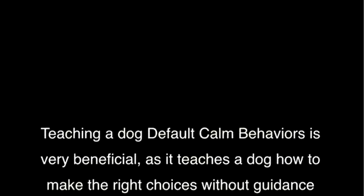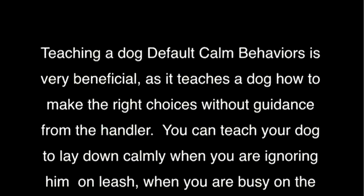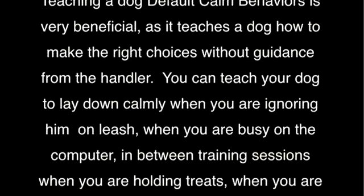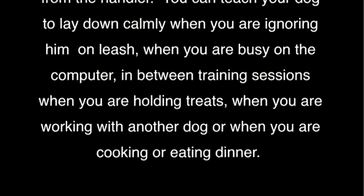Teaching default calm behaviors. Teaching a dog default calm behaviors is very beneficial as it teaches a dog how to make the right choices without guidance from the handler. You can teach your dog to lay down calmly when you are ignoring him on leash, when you are busy on the computer, in between training sessions when you're holding treats, when you're working with another dog, or when you're cooking or eating dinner.